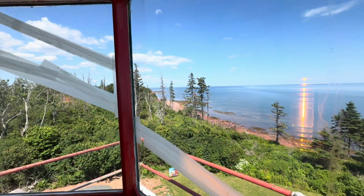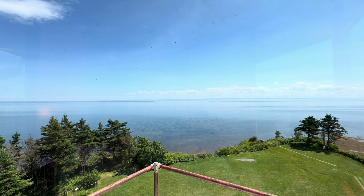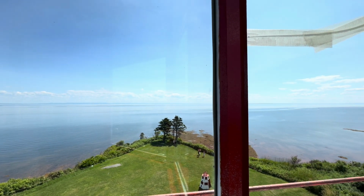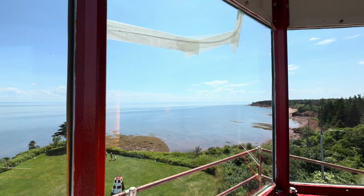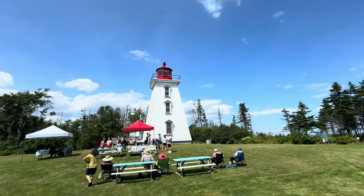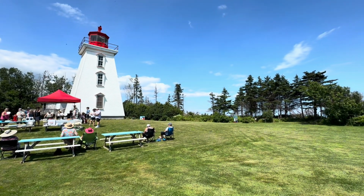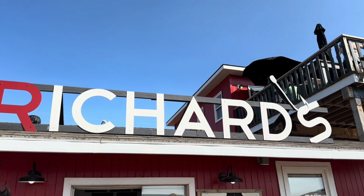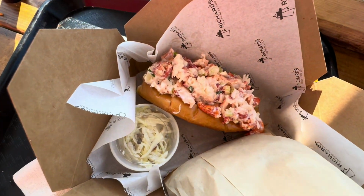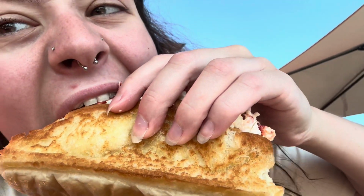Make sure you bring your binoculars because there are lots of seals to see. No trip to the coast is complete without eating a big fat lobster roll. Apparently, Richard's has the best lobster roll, and boy, were they right about that. Don't think Mickey Marner's going anywhere.